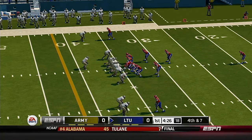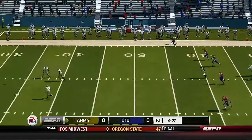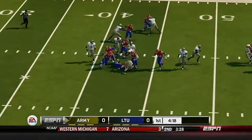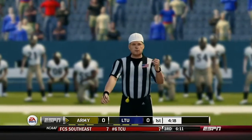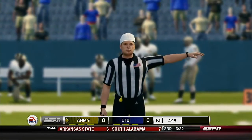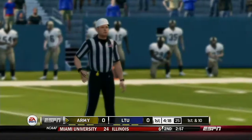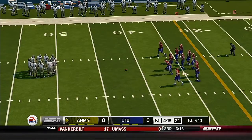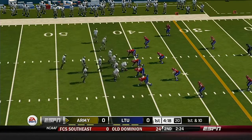Merrill is back awaiting the punt. Merrill fields at the 31. He makes it out to maybe the 43-yard line. Personal foul. Face mask. Defense. Still first down. From the 42-yard line, it's first down.